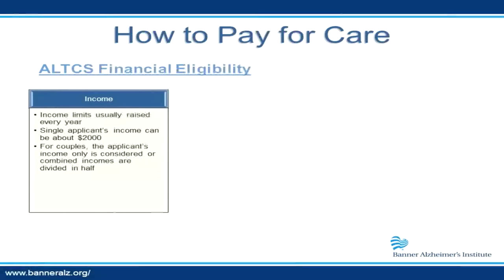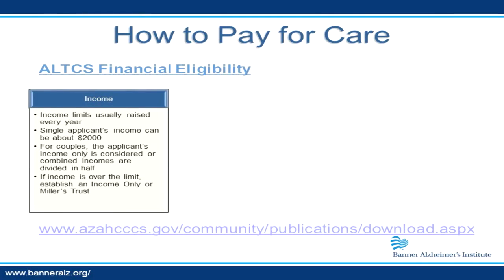For couples, the applicant's income only can be considered if it's under the income limit, or the couple's income is combined and divided in half. If the applicant's income is over the limit, establishing an income-only or a Miller's trust can help to resolve this. And most elder attorneys that are familiar with All-Tax will know how to accomplish this. So for current information on the income limits and the Miller's Trust, go to this website for the most updated information.